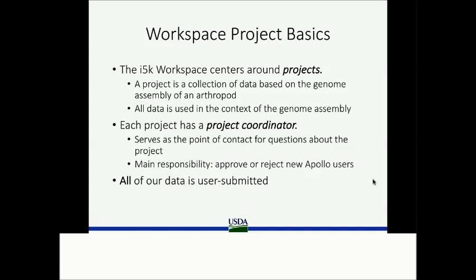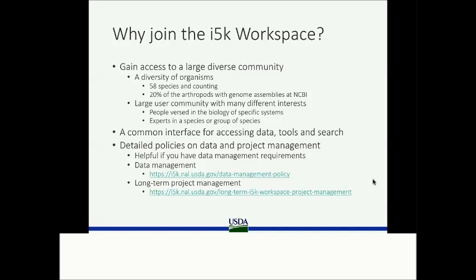Now, why do you want to join the i5k Workspace? The first key point is that you gain access to a large, diverse community. Right now, we're up to 58 species, and we're actively working on adding more. This is about 20% of the arthropods that have genome assemblies at NCBI, so it's a sizable proportion of genome assemblies that are in INSDC. We also have a very large user community, over 500 different users that have all kinds of diverse interests.